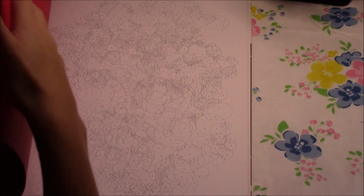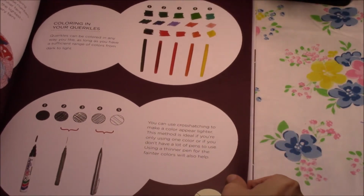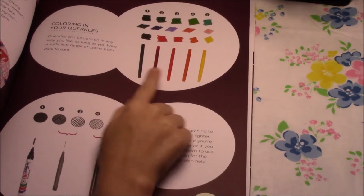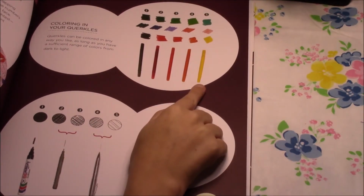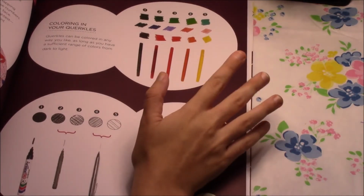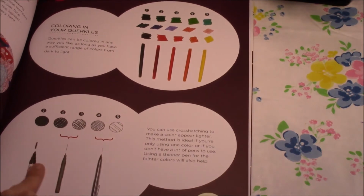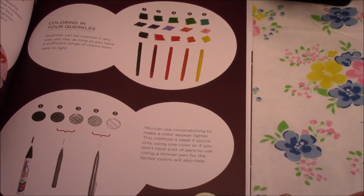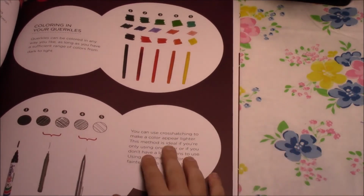There is a whole section here at the front about how to color, and it shows you 1 being the darkest, 5 being the lightest, which is what I said, right? I may have had it backwards. 1 is the darkest, 5 is the lightest. I think that's what I said. And it shows you can use solid color, crosshatch, do whatever you want. And these make really good pictures. I did go ahead and color one in here.